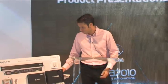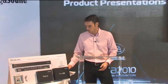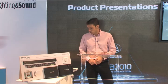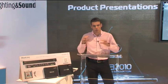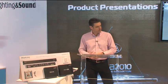And imagine that you want to build a system for distributed audio, multi-zone, and you want to select different audio sources on different zones, which is quite common. Control the volume of every speaker independently, every single speaker, even in the same zone, you want to control every speaker volume independently.